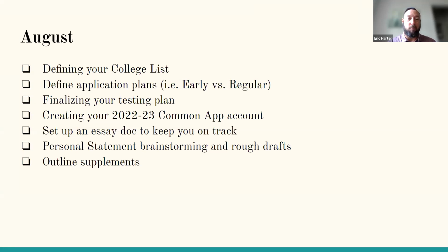We know the first and most important thing is defining your college list. You need to know where you're applying. Sometimes it's difficult to think about where you land, if it's a reach, a range, or a likely school. A big help can be the common data set. Just Google common data set and that school name. It breaks down the average student being accepted at those schools, and you can see if you're in that spot.